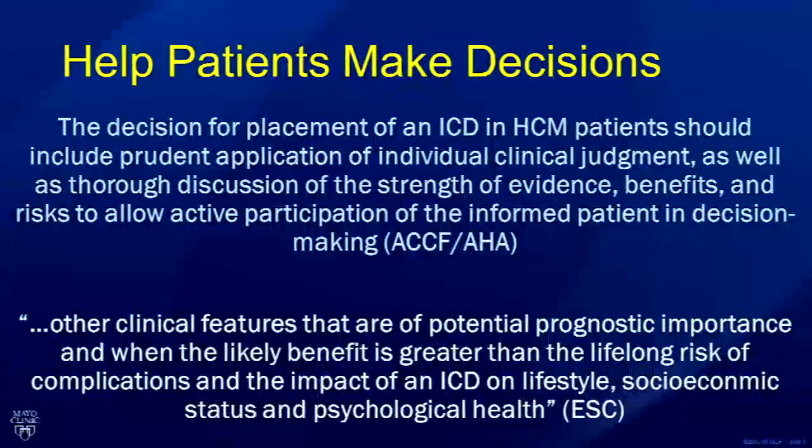And both of those guideline statements have very specific wording in them, and they're depicted on the screen now, that talks about shared decision making with the patient. If I tell you that your risk is 5% over 5 years, that means something different to each patient. Some patients find that scary and might want to pursue getting a defibrillator. Other patients find that reassuring and will say no thank you to having an implantable device.